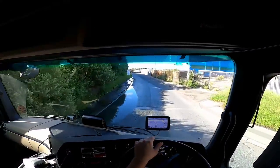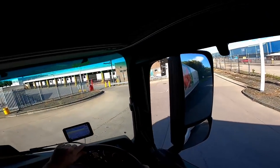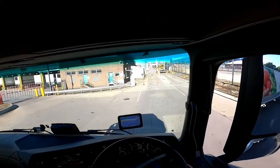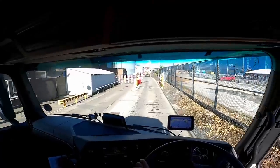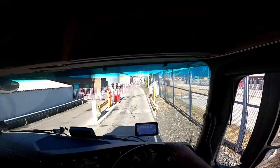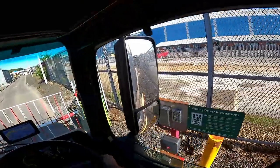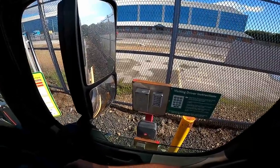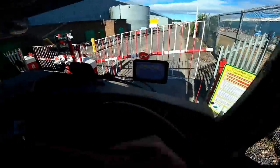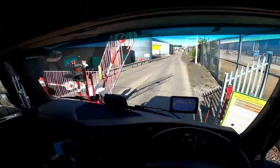Been here before. Suppliers, Morrisons only, that barrier is broken. So we're going into this one. And it opens. Surprise, surprise.